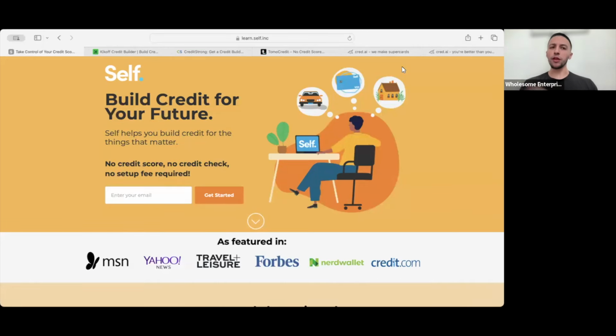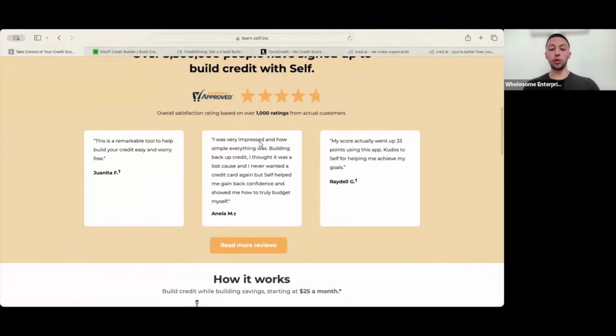So the first one here that I want to talk about is Self. This is actually formerly called Self Lender. They changed their name, same service, same thing. This is something that I actually use personally on myself. And basically, this is an installment loan, or that's what it shows up on your credit report as.